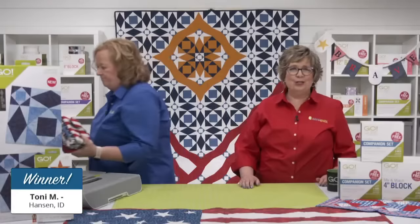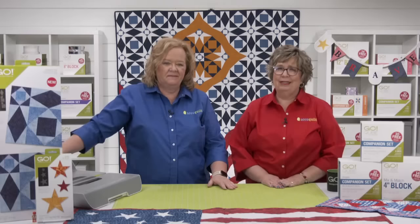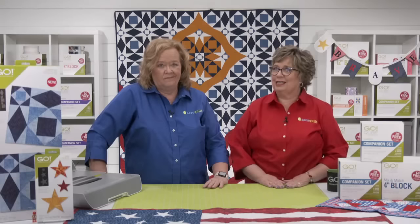We know all our quilters are going to love using this fabric to make their own patriotic projects. I think it's going to be great.